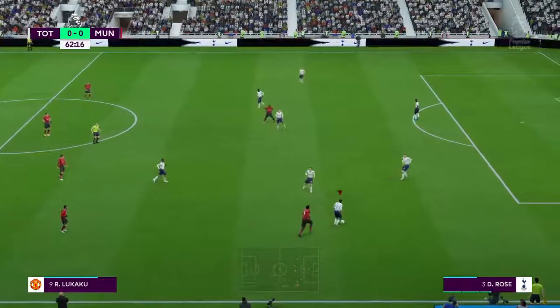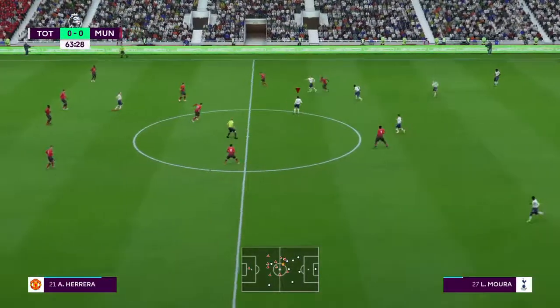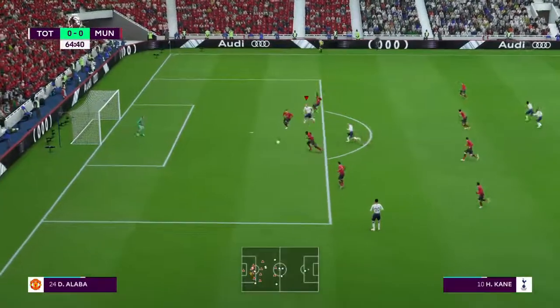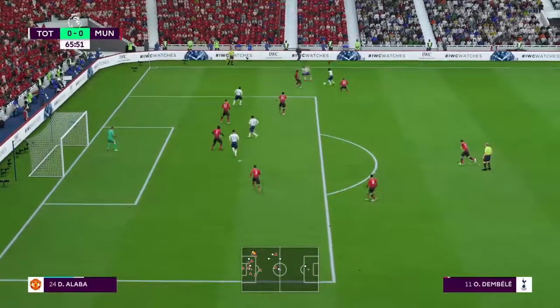Rose. Kieran Trippier. Lucas. Well, that's over the top of the defender and one to chase. It was a good-looking cross, but in the end it didn't turn out to be effective for his team. Dembele.